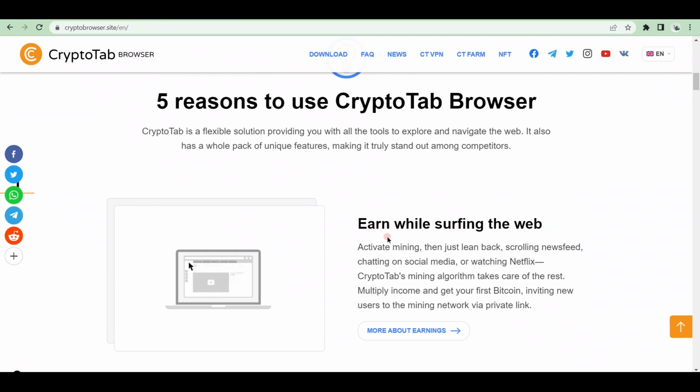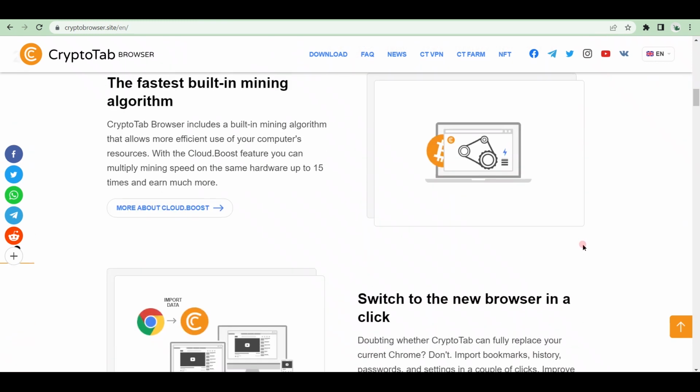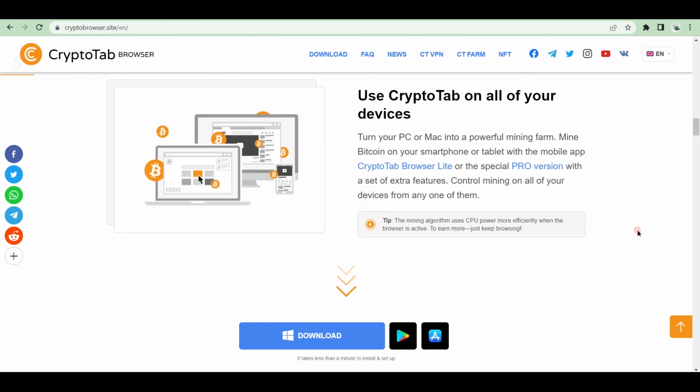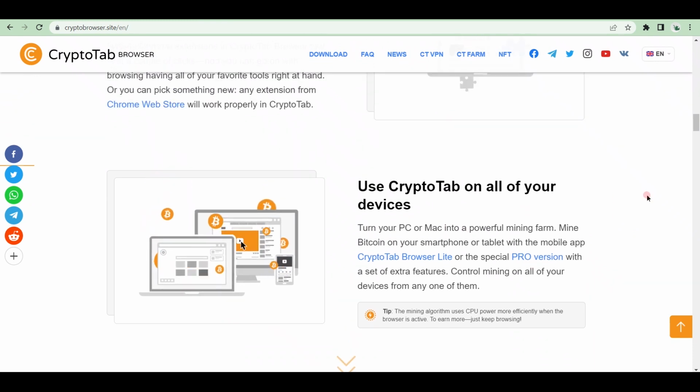You will turn on the mining, then sit back and relax while scrolling through your newsfeed, chatting on social media, or maybe watching Netflix. The rest of the procedure will be handled by CryptoTab's mining algorithm, so you will not have to be involved or constantly check for changes. Switching to the new browser will be simple, and you'll be able to use all of your favorite Chrome extensions at the same time. As previously said, this is available for a variety of devices, so you are not limited to your personal computer. You can use your computer or even your cell phone.